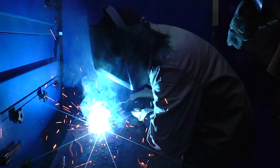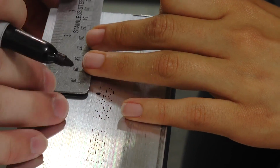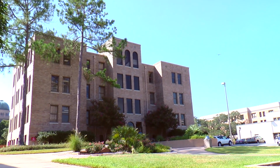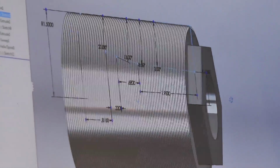Applied, hands-on education. That's the mission of the Manufacturing and Mechanical Engineering Technology, or MMET, program in the Department of Engineering Technology and Industrial Distribution at Texas A&M. We teach our students how to turn ideas into designs and manufactured products.